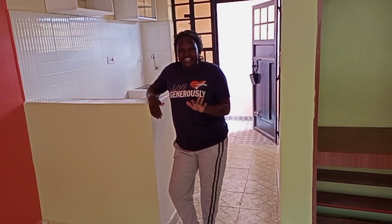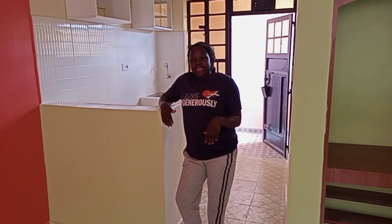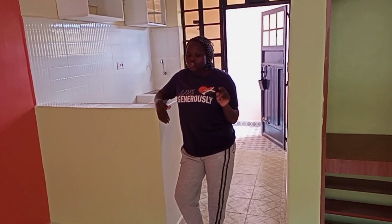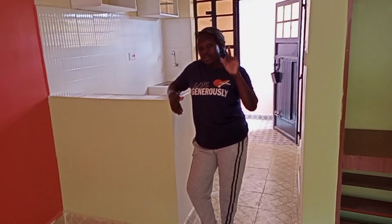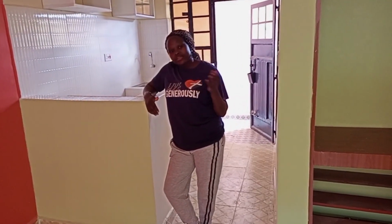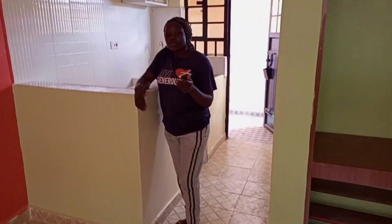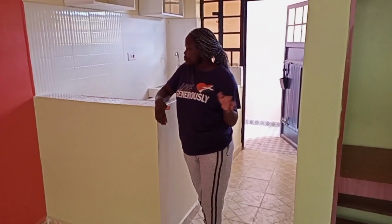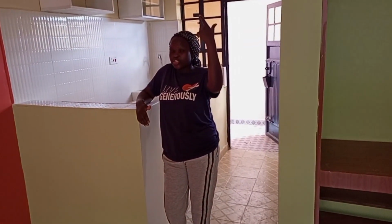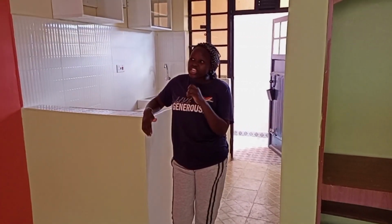So guys, thank you so much. These are new apartments actually. The water men have been here, they are just new. They are here in Utawala, just close to Chief. What do we call this road? Mofam Road. So when you're going to Mofam Road, it's just around that place, just opposite. I don't know if you have seen that place. It's around Mofam Road, Amani Utawala, guys. The apartments are new and they are nice.